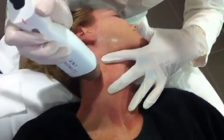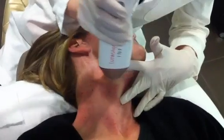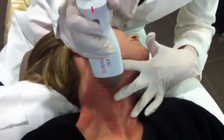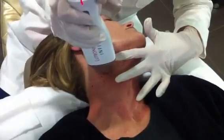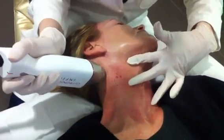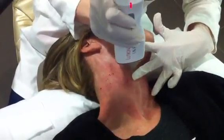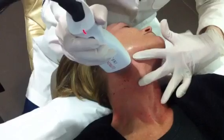And really, patients don't have the downtime that is associated with doing something like laser resurfacing. And I think what's so neat about this product is because we protect the epidermis, it can be used on all skin types. So especially for darker pigmented patients, people that are Hispanic, Asian, African American, that we get really concerned about post-inflammatory hyperpigmentation, it's just really not an issue.